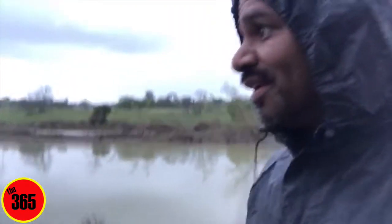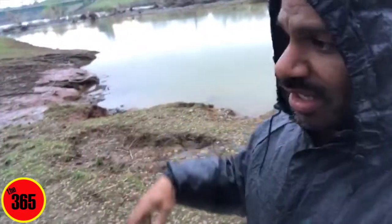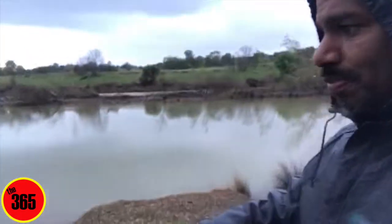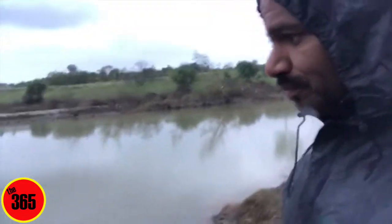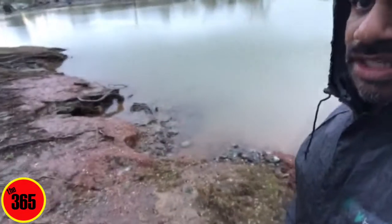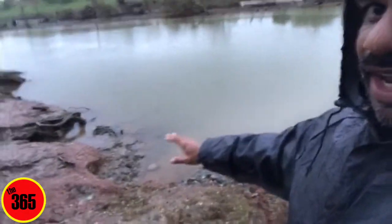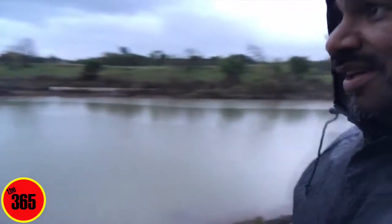So what I'm walking on is what used to be the beach here. It had sand on it and a lot of grass too, but some sand. This has been completely eroded away. And if you look here, you can see where the water has just completely taken away this entire bank here. It's just gone. That's somewhere down near Marysville now.